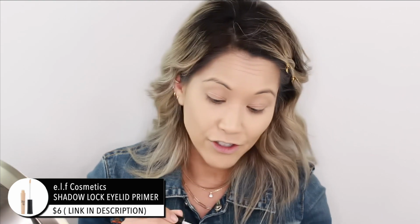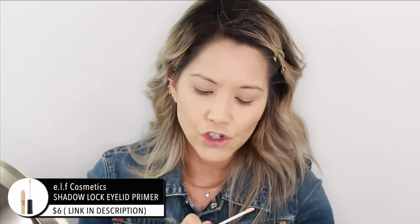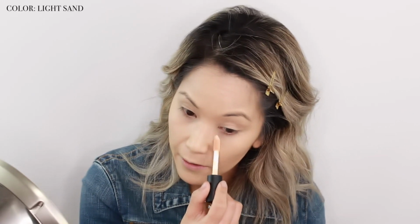I think this is actually a really good one. It has a really good texture to it. It reminds me a lot of the Too Faced Insurance one. Very good texture. Let's go in with this. It's gonna be very brightening, so don't judge. We don't know what color we are. This is all trial and error.